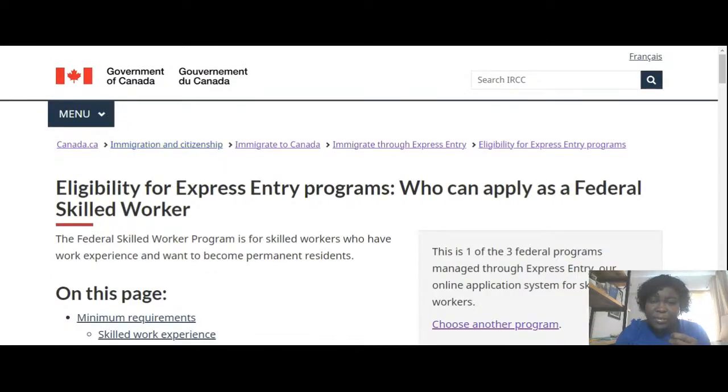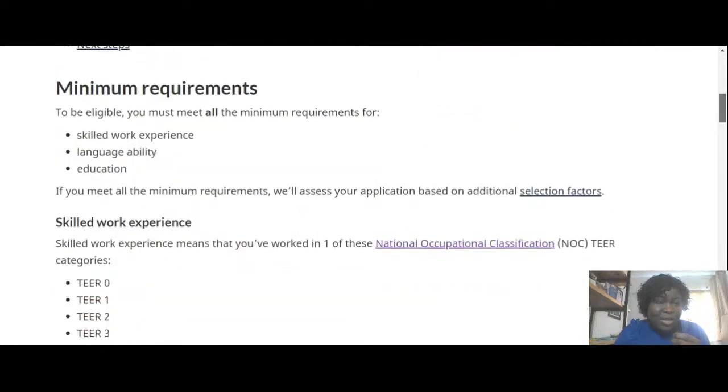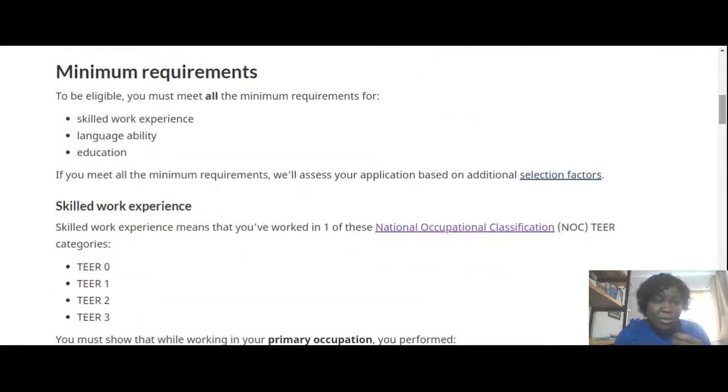So, eligibility for Express Entry programs. Who can apply as a Federal Skilled Worker? The Federal Skilled Worker Program is for skilled workers who have work experience and want to become permanent residents, guys. Permanent residents. This is one of the three federal programs managed through Express Entry. The minimum requirements to be eligible: first, you have to have skilled work experience. That's very important. Then you have to have language ability, and obviously you have to be educated, have gone to university, have your degree. This language ability is either English or French.